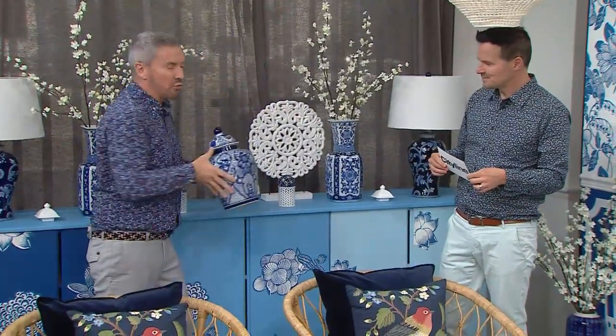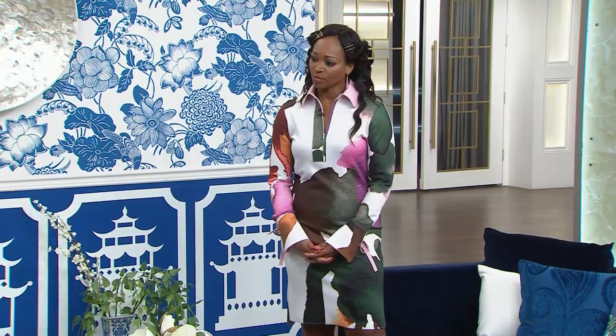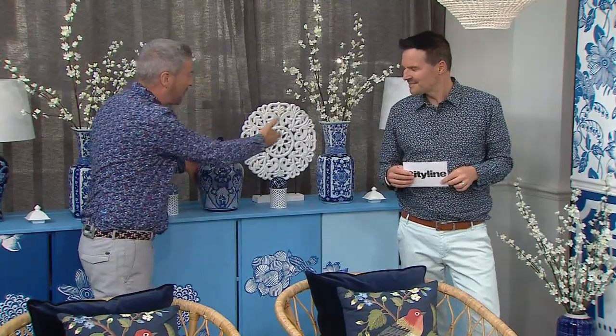Now, this is a really simple example of chinoiserie. Traditionally, lots and lots of blue and white played at one time. And what we've done today is we've taken some of this style's signature and wrapped it around a room to update the whole chinoiserie look for the present day.